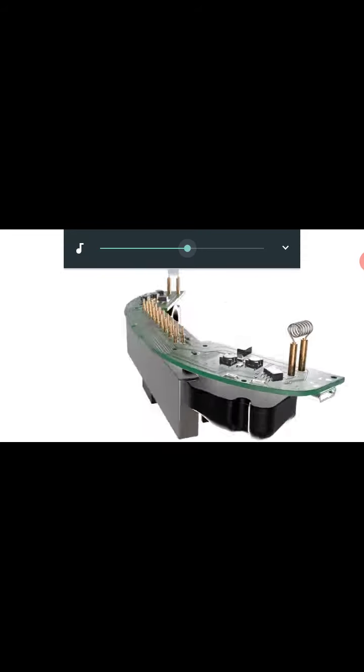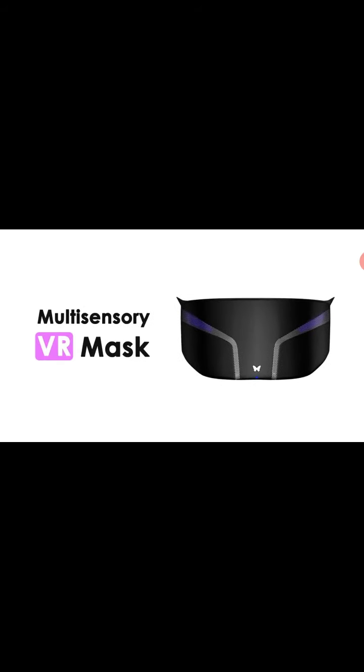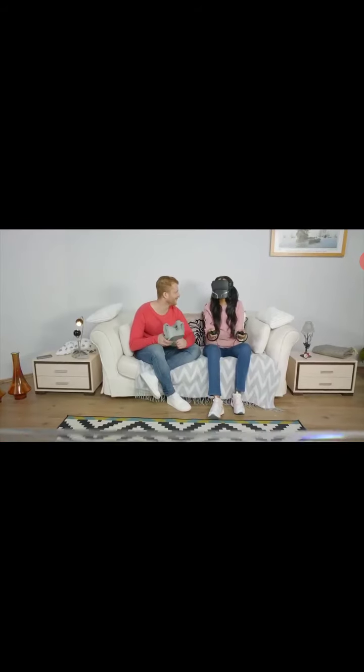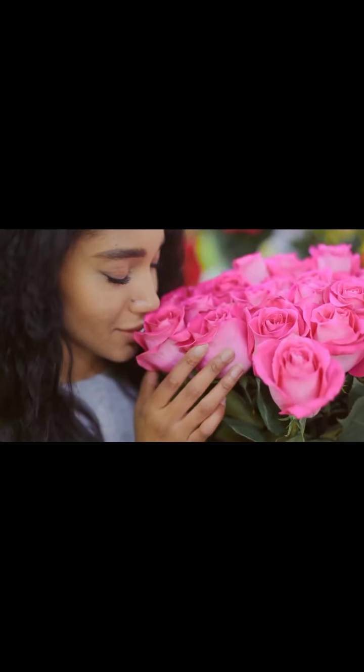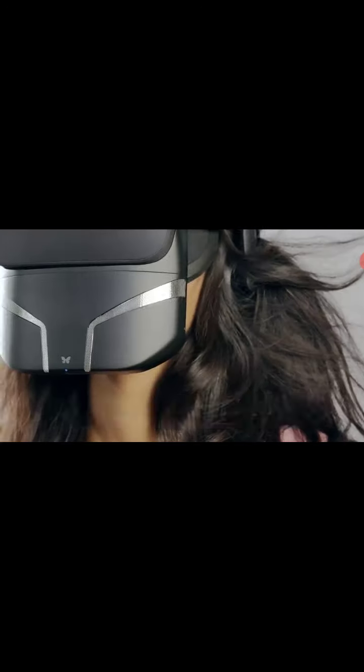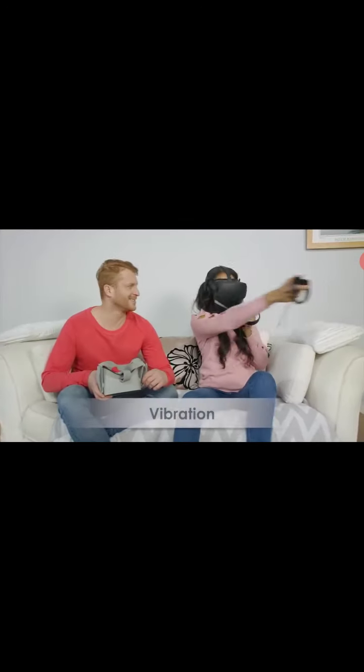Introducing Feelio, a patented multi-sensory VR mask that allows you to smell, to sense, to feel the digital world. Equipped with a unique sense generator, it allows you to smell various scents, from buns to roses. The built-in microphones and microheaters will allow you to sense the whole breeze and the heat of the battle.